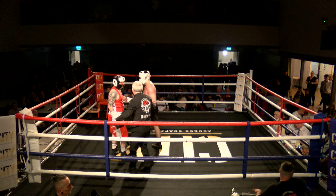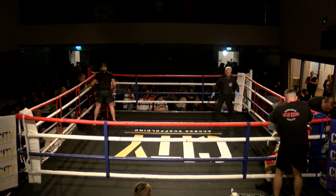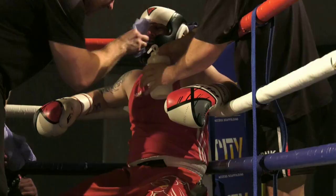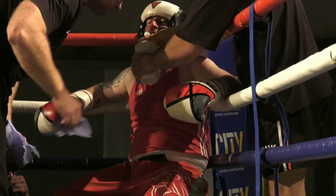Good round there, very tough to score. I think there's times that both fighters have had each other in trouble. Looking forward to round three. Me too. I think Dylan maybe stole the round there with the aggression at the end, landed a few good clean shots. That often catches the judges' eye, the wee flurry at the end there. Absolutely. Good bit of experience, good bit of ring generalship there from Dylan.